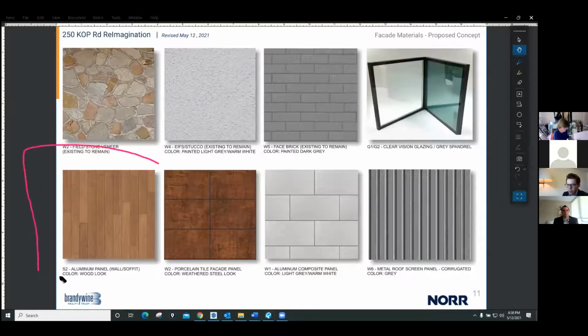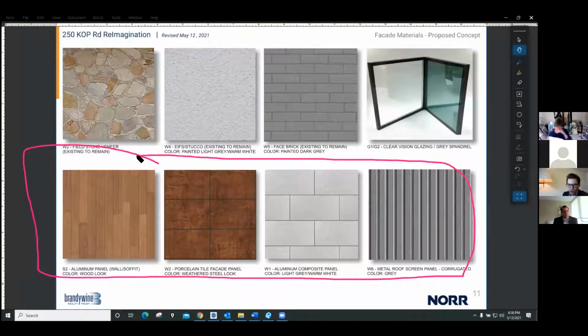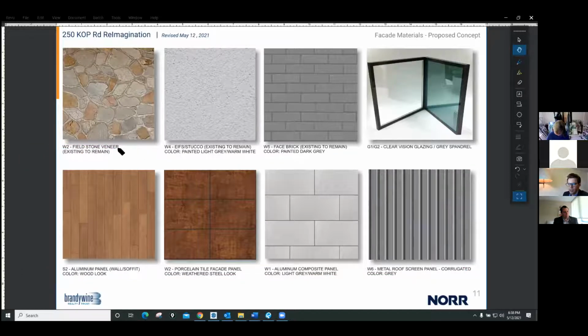The finishes along the bottom row here are new finishes that are going on the building as part of the reskin. That front view of the new entrance, there was a brown wall that you noticed right next to the main entry door. That's a porcelain tile rain screen facade system. So it goes up and is installed very much like a metal panel system you're familiar with, but it's actually made out of porcelain tile. So it has sort of a stone look, and the color is indicative of a weathered steel.